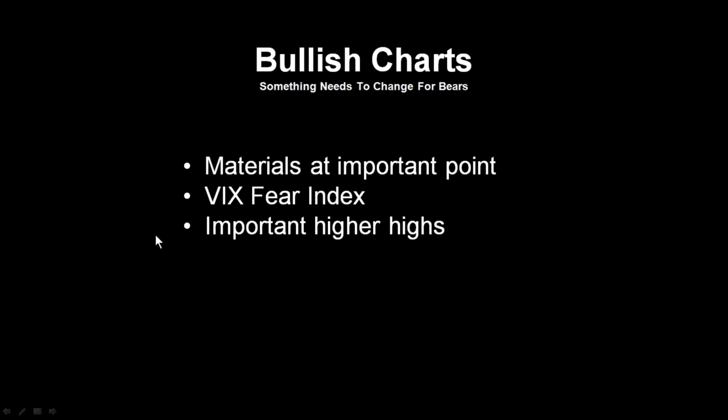Just like the stock and bond chart has been very helpful to us over the past 4 to 6 weeks, materials are at a similar point. We'll look at that chart. We'll look at the fear index and a few charts that have made important higher highs from a weekly perspective.